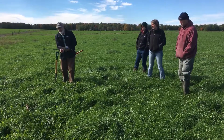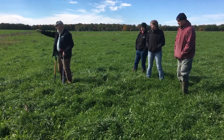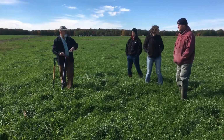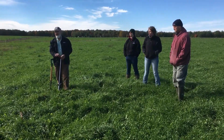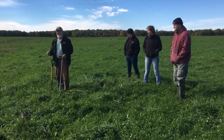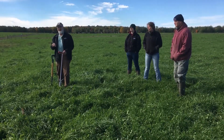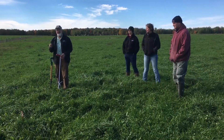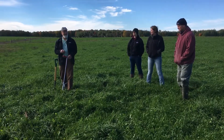So we're not going to gather these from areas like the lane or the headlands, or if we're walking across here, if we see old back furrows or something like that. It's kind of hard to see now because everything is growing so great, but if you see a spot where there was a cow pie or a urine spot or something like that, anything that's out of the ordinary, don't take your samples from that.